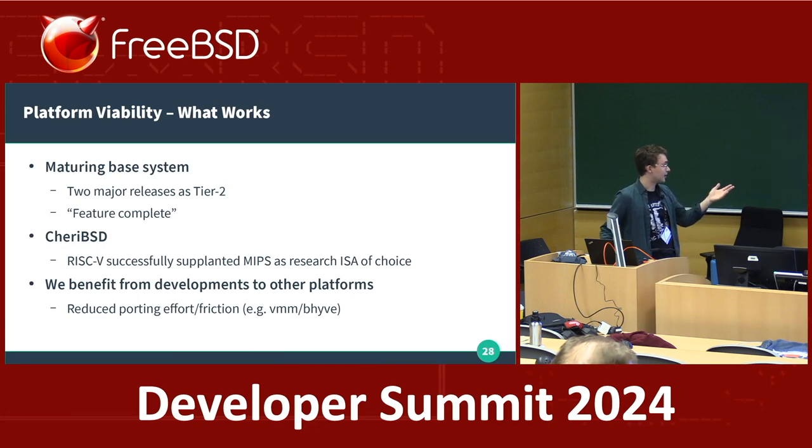We benefit from developments to other platforms. Like I said, the porting effort for certain things, whether it be upcoming Beehive or PMAP improvements or any other kind of major developments that we see on the tier one architectures, we're able to benefit from those who've come before, which is another point in favor of this platform's viability, because it helps reduce the kind of maintenance of it.